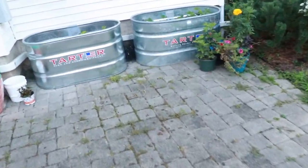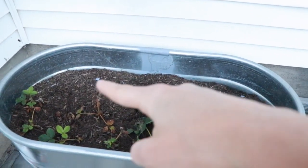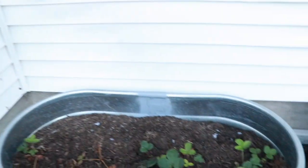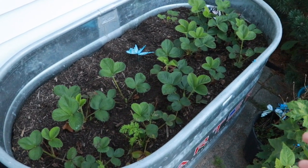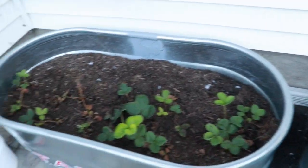Over here we have just our strawberries. In a previous video, I pulled out the ever-bearing ones back there. These ones are still looking sad because I think they're right under my dryer vent. But these ones are looking amazing, and I'm excited. These are June bearings, so they won't produce any more this year, but next year they'll look amazing.